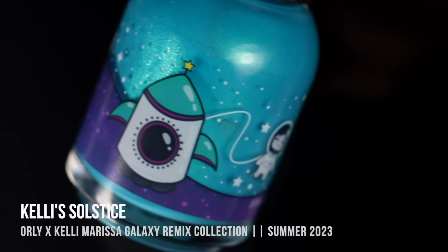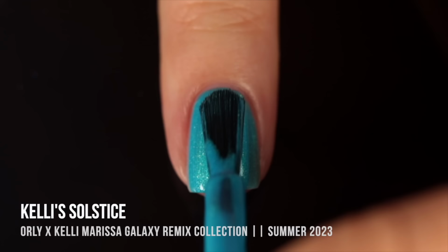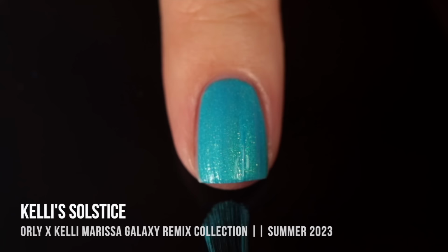Okay, I tried my best not to include any collabs in this top 23, but I do have two collab shades that I felt I absolutely had to mention, and this is the first of them. This is Orly Kelly Solstice. This is actually what I'm wearing on my nails right now, and this was a collab that I released as part of my Galaxy Remix collection with Orly, and basically we set out to make summery versions of some of my previous shades with them, and this just felt like such a vibrant and exciting color. It's this really beautiful blue base that has this gorgeous, almost greenish blue shimmer running throughout, as well as teeny tiny gold flecks just to add a little bit of dimension.